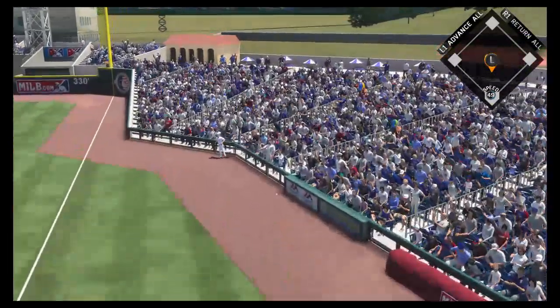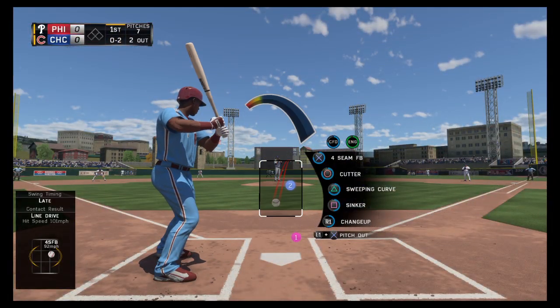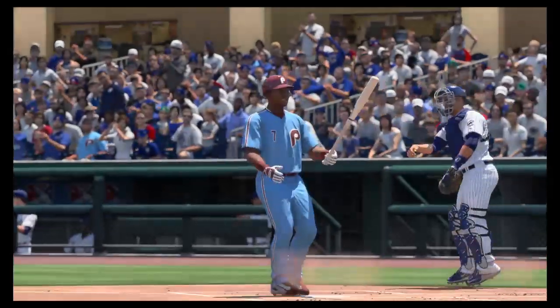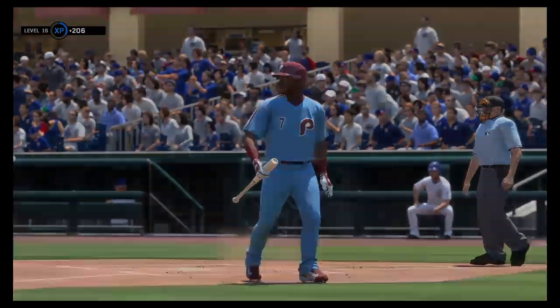And now a sharply hit ball toward the right side as this gets foul past the coaching box. Got him swinging, and that will end the inning. 3 up, 3 down for Philadelphia.